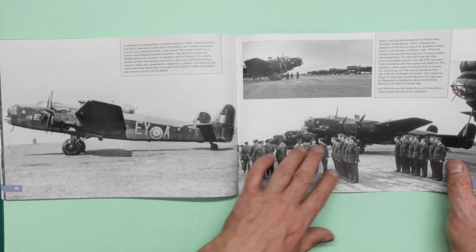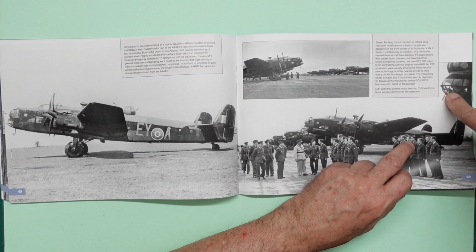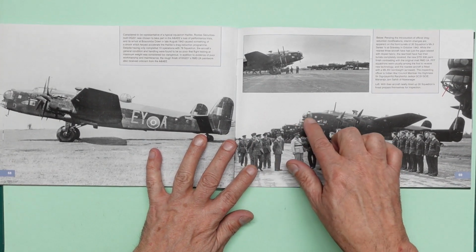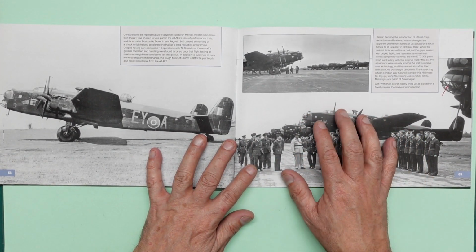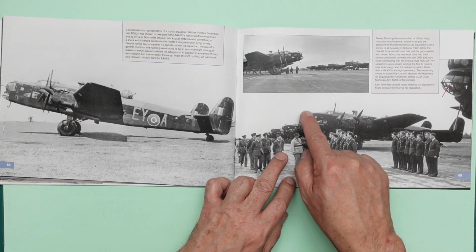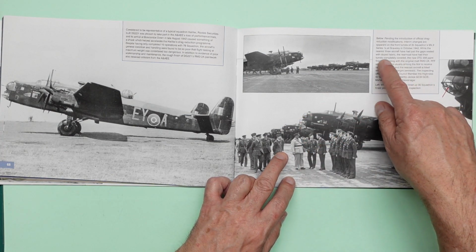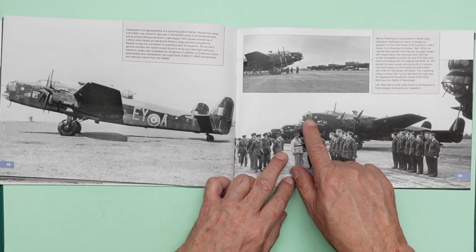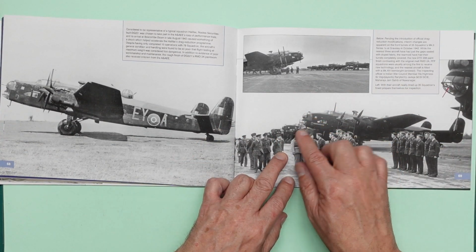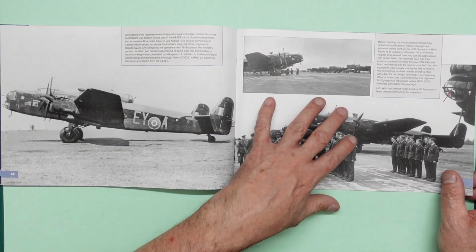More images here. This is in India being inspected, and they're showing this one has got a Mark 14 bomb sight. And then in the Halifax life they had a job to do to reduce drag. So you can see here these two aircraft have had canvas. Is it canvas? Doped fabric to reduce the gap around the turret and make it a bit more aerodynamic. And you can see this one's been completely covered over, so you can have a look at that and have a read of it.